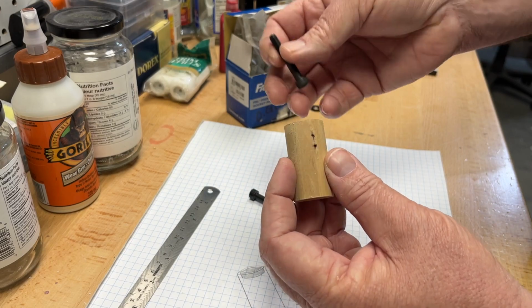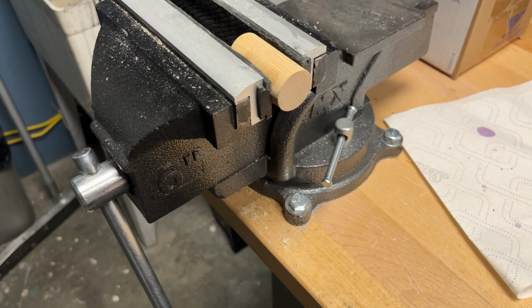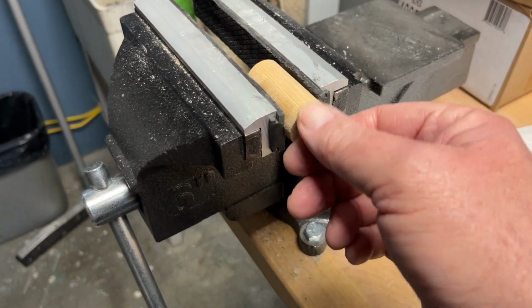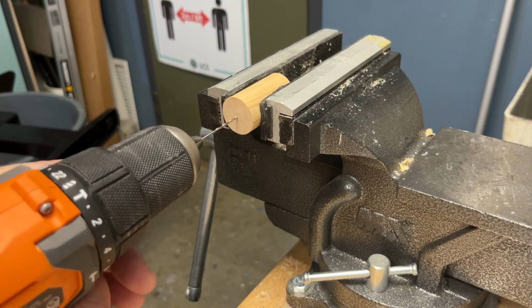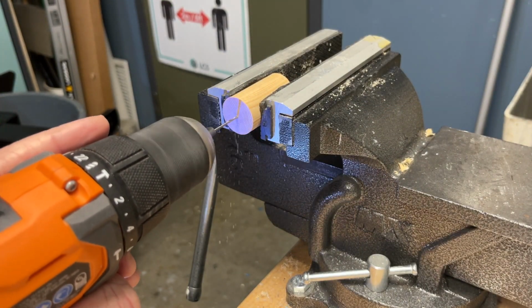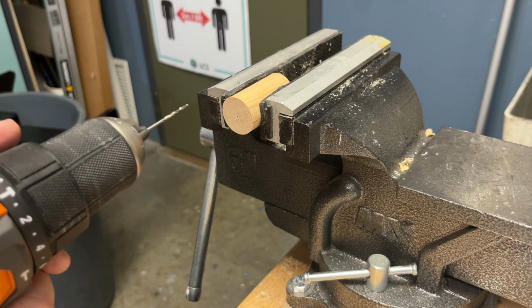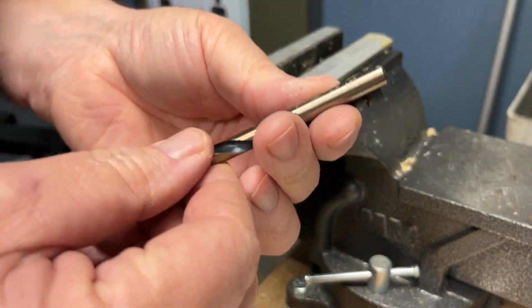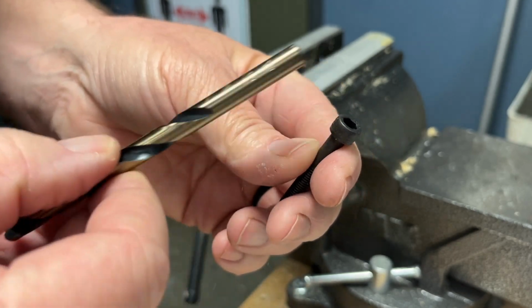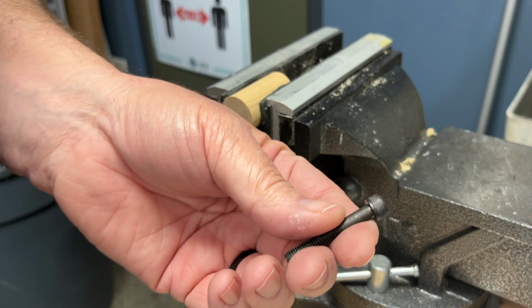Hole drilling. Again, drill pressing would be better, but I'm going to do this all freehand here for the purposes of this. And I'm just estimating depth here at this point. That's really just a pilot hole. I need to do this large enough so that the head of the cap bolt will drop in.